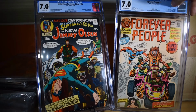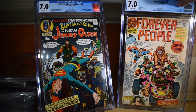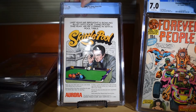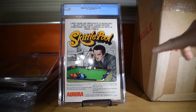Now, there could have been some other defects inside. I actually read through both of these because I was interested to see the Darkseid appearances, and there weren't really any defects that I saw. The back cover on this one, another Aurora model kit. Man, those guys did a lot of advertising. You can still see the spine ticks.